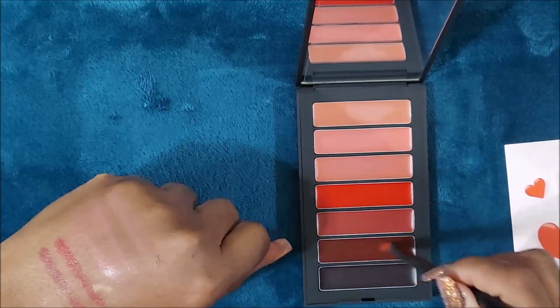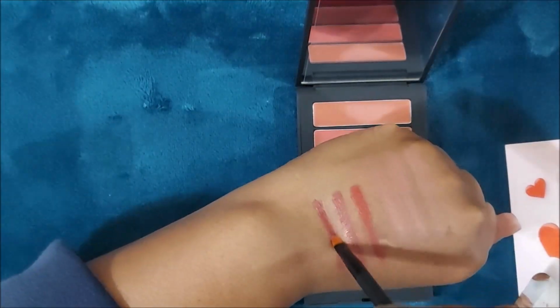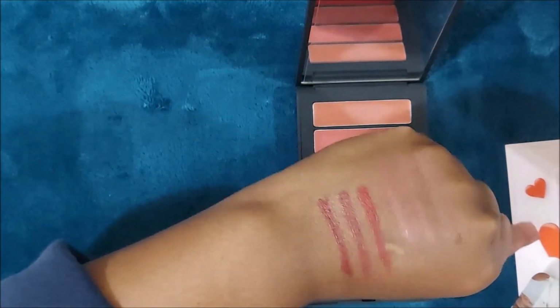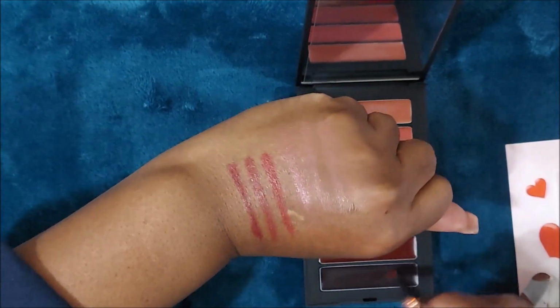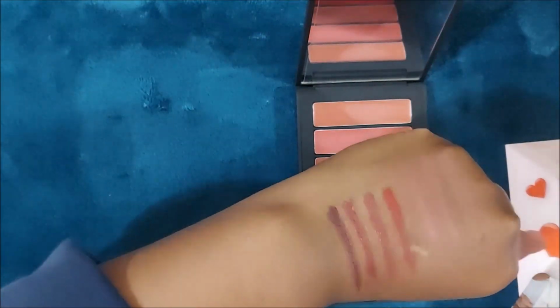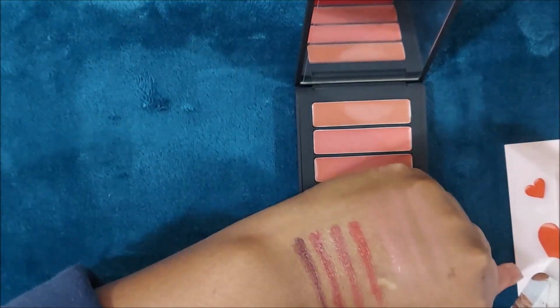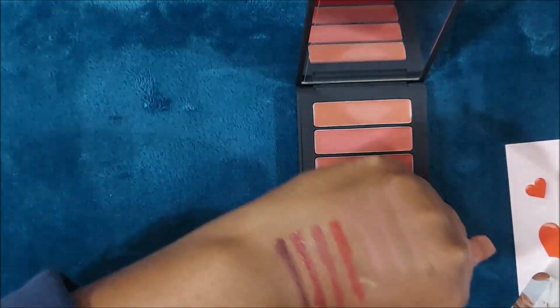And then there's this deep burgundy color right here. Ooh, pretty. I like that too. Nice dark red. A little bit of purple. Mostly red. And then this final color is really dark. Wow. Yeah, this has a lot of purple in it. That's beautiful. So those are all the colors of the lip palette swatched. I like that. You could even mix some of these colors together too. Create your own kind of lip palette. Or use one of these as a lip liner and then this one in the center. That would be nice.